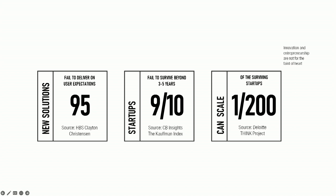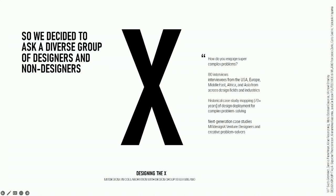So, of course, we were naturally curious: why the heck is that? And we wanted to figure out how might design work in this environment. So what we did is we decided to speak to designers and non-designers alike, and we asked them this very innocent question: how do you engage super complex problems? And we, of course, talked to colleagues all across the institute. Many of you are here, thank you. But then we also talked to people who are mounting Arctic expeditions, people who are working in nuclear power plants, people who are trying to solve the European energy crisis at the moment, and so on and so forth.